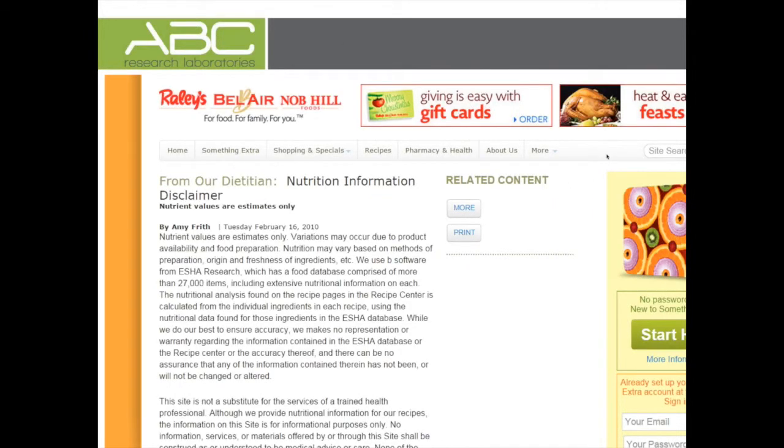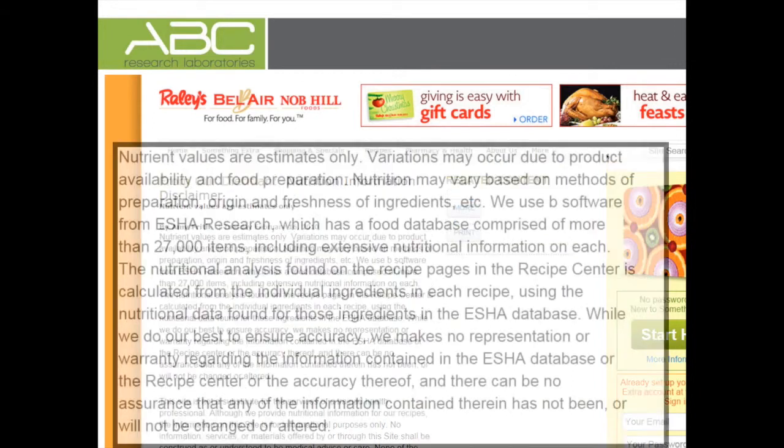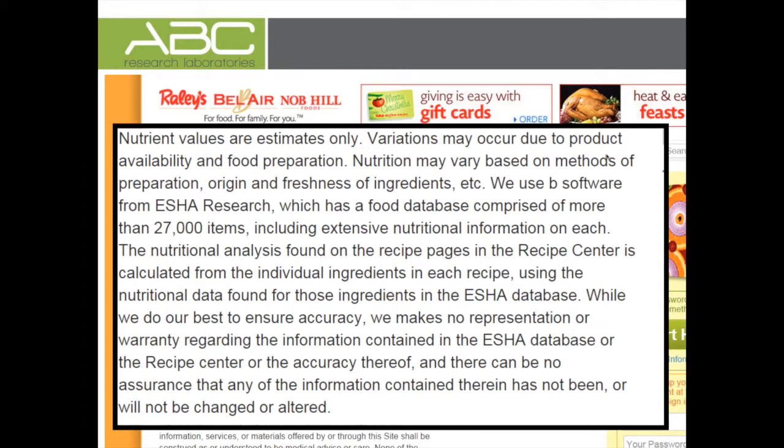So this is Rally's, Bel Air and Nob Hill Foods. And this is a disclaimer that was written by their dietitian. It does have a typo in it, so type A people are going to figure that out really quickly. But as you can see, they talk about, on the third line right side, we use a software from ABC Research, which has a food database comprised of more than 27,000 items, including extensive nutritional information on each. And so she goes forward and explains, this is how we came upon the data.